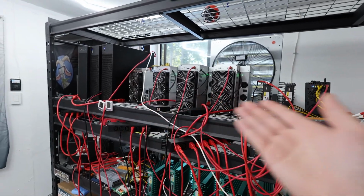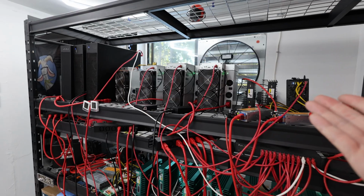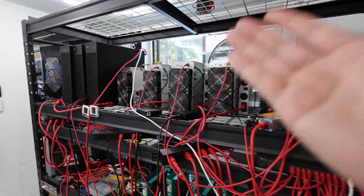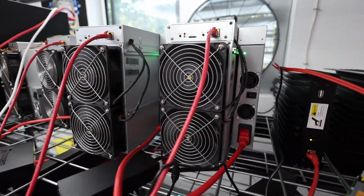Maybe I won't hit break even on a lot of this stuff until the next run up. I don't know when that's gonna happen. It could be the next couple weeks, could be the next couple months, could be in the next year. But just talking about how short-lived mining profitability has been on these ASIC miners.